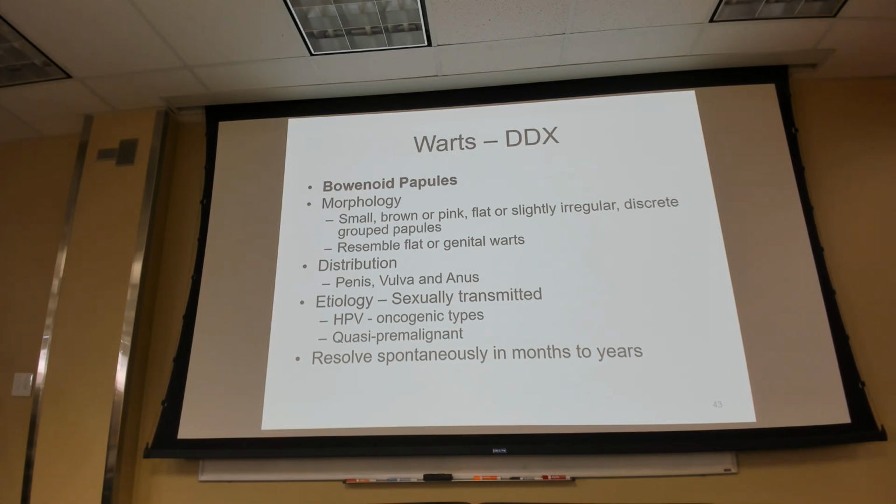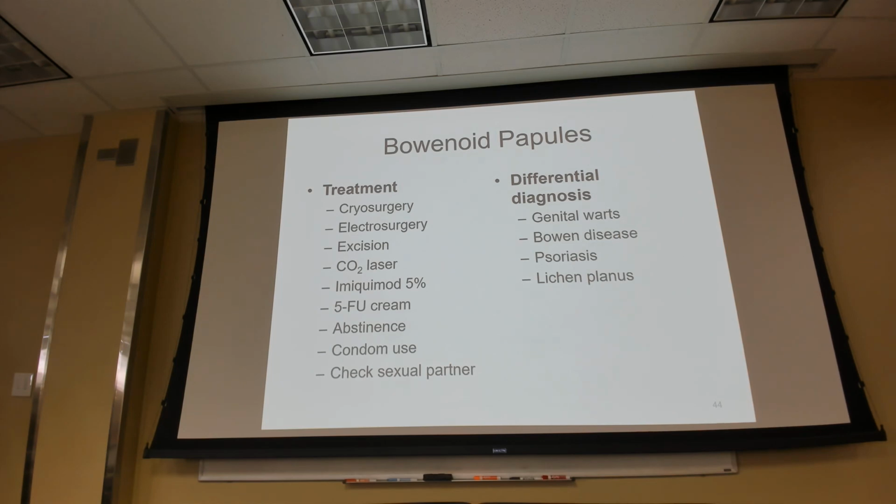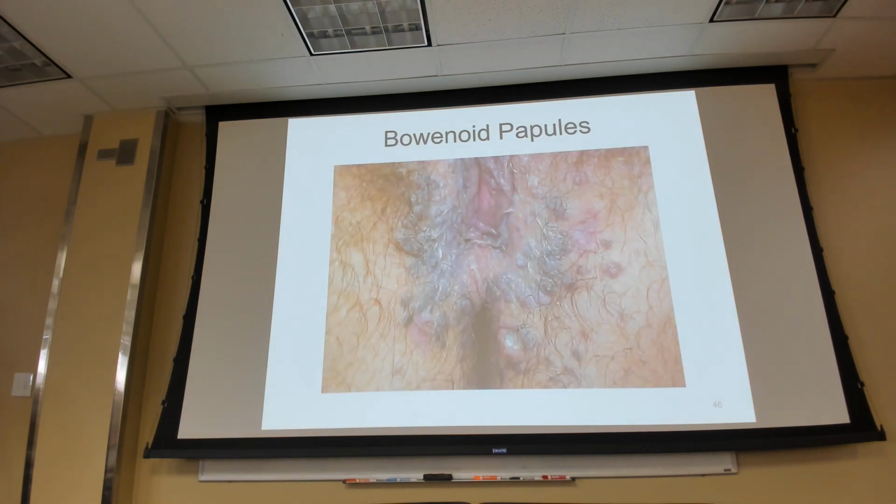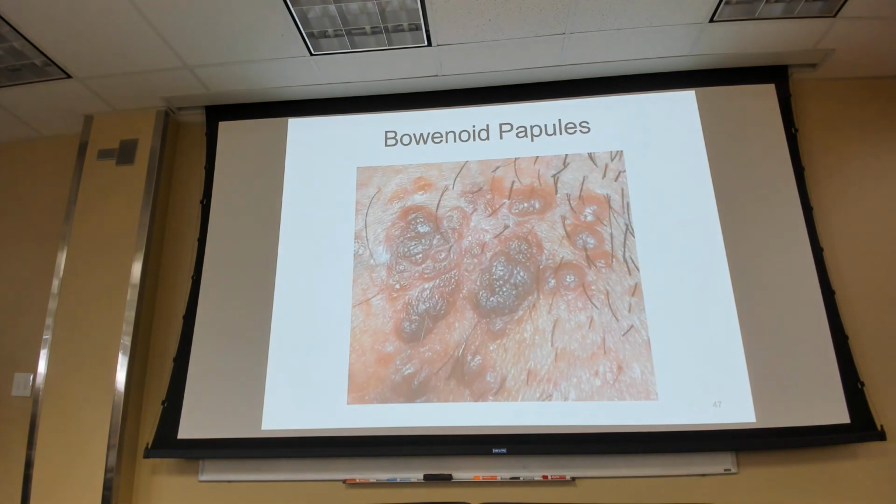It is sexually transmitted. HPV responds or resolves spontaneously in months to years. How do we treat these ones? Again, everything that is on the list is there. And part of the differential diagnosis is warts, but it's in and of its own. What do they look like? They look like that. So you can see the papules that are there, the brown. It's spread around. There are multiple ones here, as well as here. So that's that.